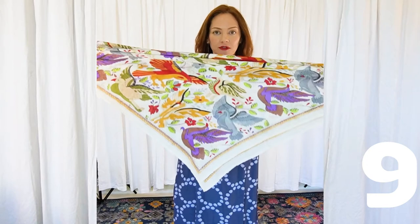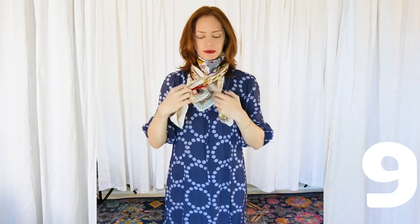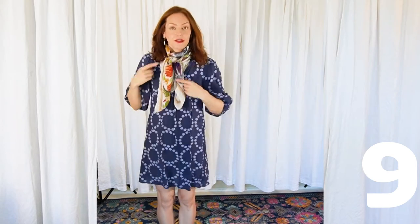Okay, I might fold it into a triangle and then just go behind and then bring one more around like that. Let's see how that looks. Oh yeah, that to me is everything wonderful that I love about scarves. The only thing that's a little unusual, that's not my favorite, is this is a medium weight scarf. I usually like them very thin, but it's light enough. You can see how fluffy it is. I just adore this one.